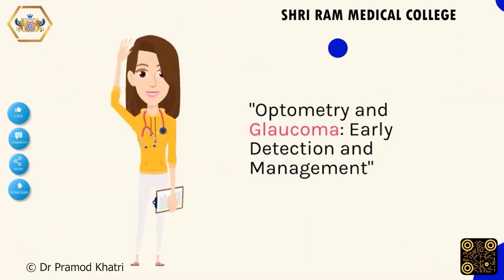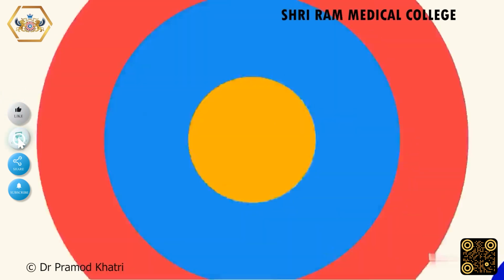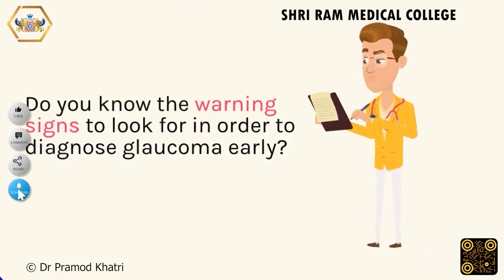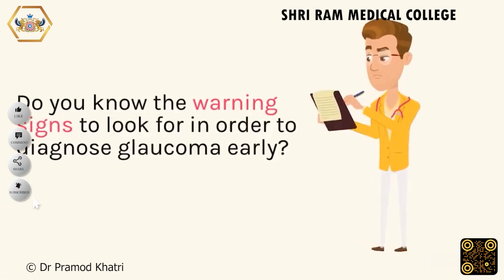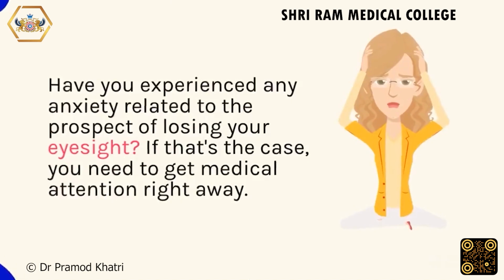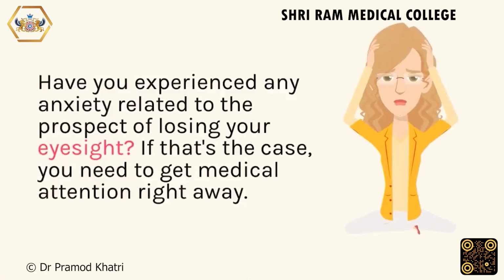Optometry and glaucoma, early detection and management. Do you know the warning signs to look for in order to diagnose glaucoma early? Have you experienced any anxiety related to the prospect of losing your eyesight? If that's the case, you need to get medical attention right away.